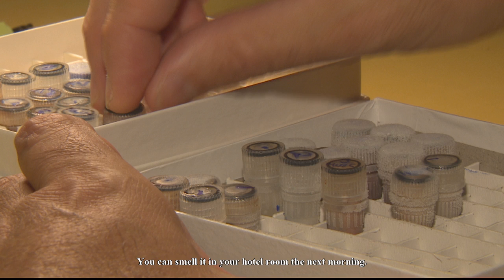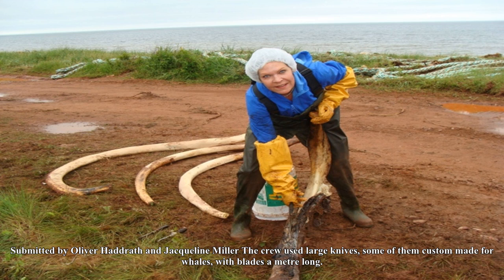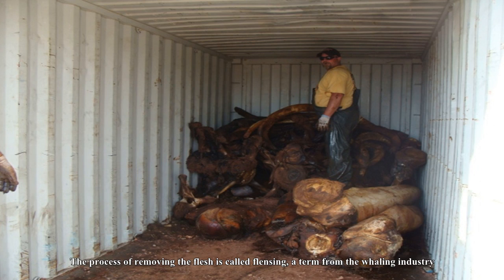"Once you're out there, the smell is so overwhelming, it's everywhere," added Miller. "It's messy, it's oily, it takes a long time to get clean. You can smell it in your hotel room the next morning." The crew from the Royal Ontario Museum started their work as soon as the necropsies were completed, but with a good head start thanks to the work that was already done removing flesh from the whales.